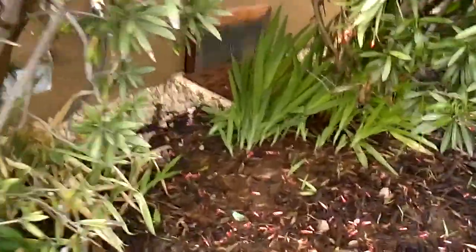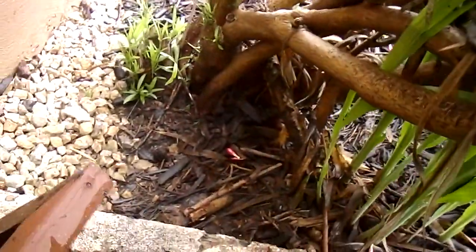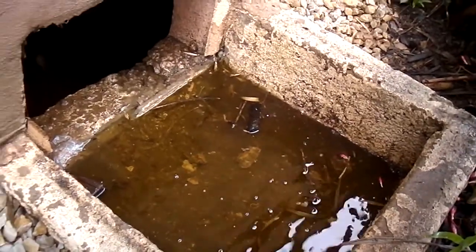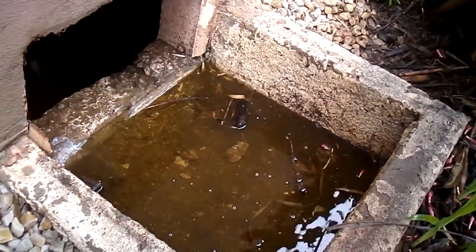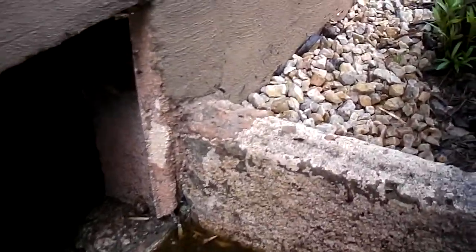Now let's come over here and look at the crawl space area. Here's the access. Okay, as you can see, it's flooded. So I won't be getting in this crawl space today.